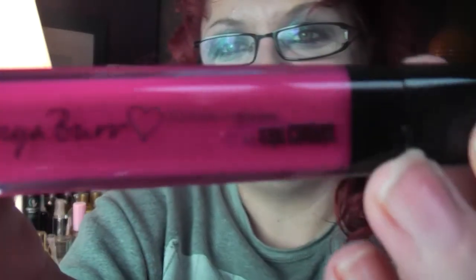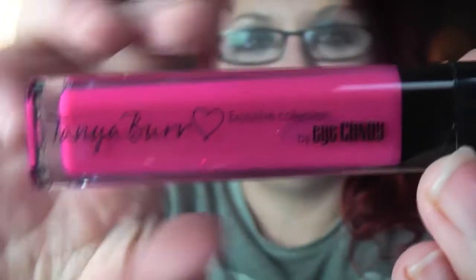So I wanted to open this morning, but I did want to keep it for the haul, so we'll tear into that. It actually opens really easily. And then it's in this sort of packaging. I love that it says Tanya Burr, and then it's got a little heart, and it says lip gloss collection. Really, really pretty packaging. Love that. And it's got a heart on the top. Oh, it's so pretty. I love it.